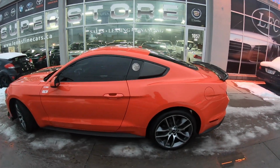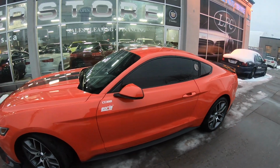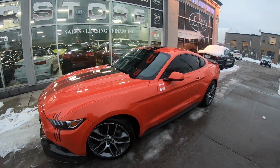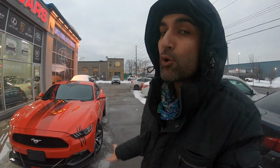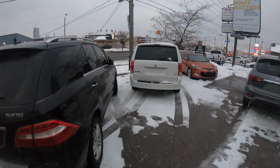So once again, this is a 2016. I believe it has about 48,000 kilometers, and this here is my wrong season deal. You can own this today for only $20,900, believe it or not. Normally a car like this will sell for about $26,000, but the car is rear-wheel drive, and this is how Toronto looks right now. We're sacrificing this for under $21,000. My loss is your gain. Come on down to the dealership.